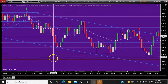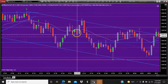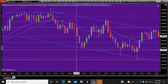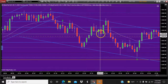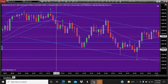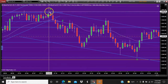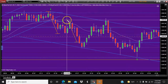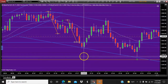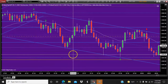I don't think you can go short here, or long here either. This does look like a failed breakout right here. But I don't know, let's see. That's an overshoot. You might take that. That's aggressive though.